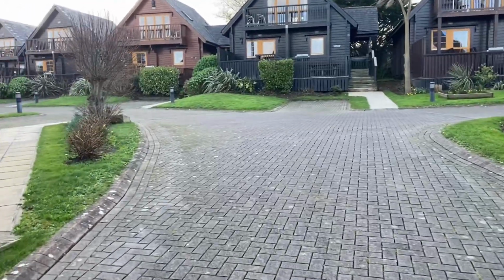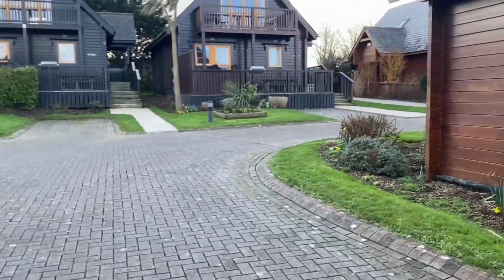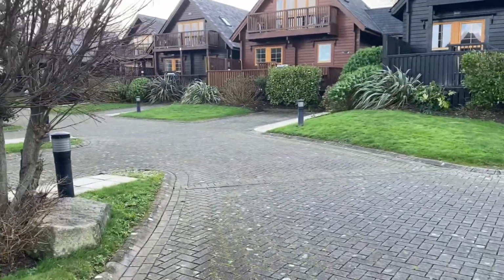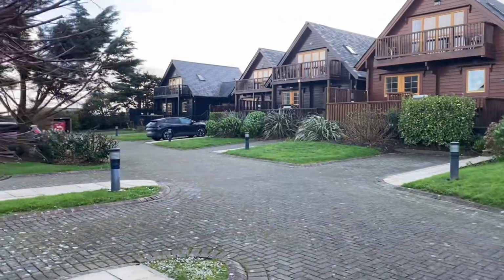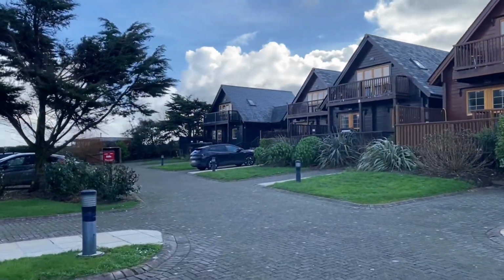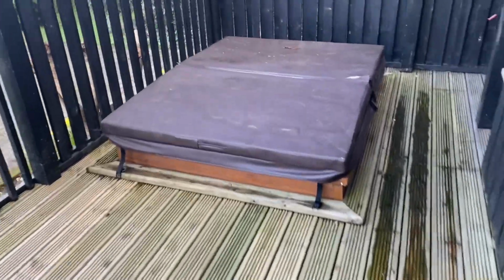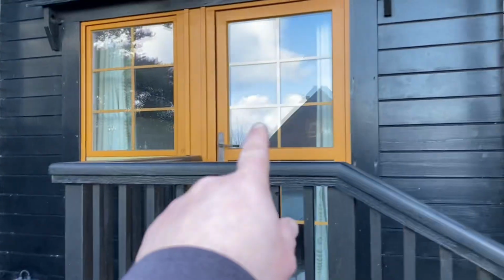And we get up to this little street. Either turn right into a little cul-de-sac area or left to where we are. And that's our lodge right there, number 1. And just to showcase the hot tub here, there's the main bedroom. You can walk straight down from the master bedroom, and there's your hot tub there, bubbling away.